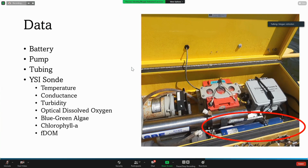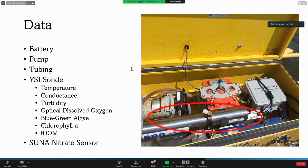Turbidity is water clarity. Optical dissolved oxygen, that's the oxygen that fish and other organisms need in the water. Blue-green algae is a measure of the cyanobacteria. It's a certain kind of algae, and it measures the pigment. Chlorophyll A is a measure of the photosynthetic algae. And then FDOM is fluorescent dissolved organic matter. So if you think about things that are decaying in our ocean, that's your dissolved organic matter. And then we also have a nitrate sensor, which measures the amount of nitrate. That's important for plants in our waters, but it can also be a measure of how much runoff and fertilizer there was.